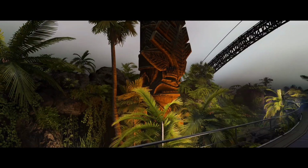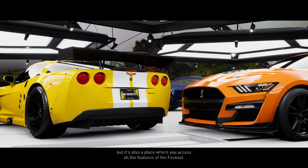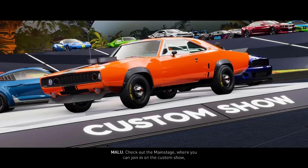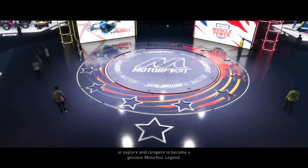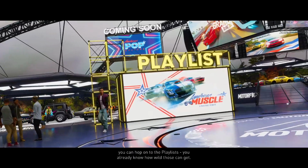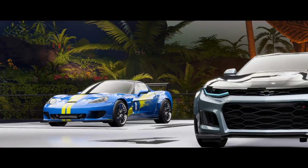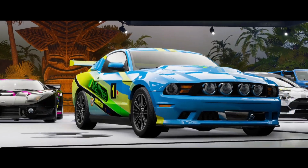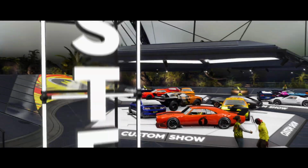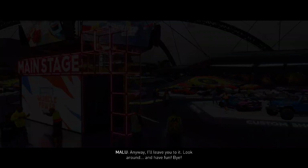Welcome to the Car Meet. This is the Motorfest social hub, and it's also a place where you can access all the features of the festival. Check out the main stage, where you can join in on the custom show or explore and compete to become a genuine Motorfest legend. Of course, you can hop into the playlists. You already know how wild those get. Oh, wow. Don't forget the live event's monthly theme. We like to change things up around here. Anyway, I'll leave you to it. Look around and have fun. Bye.